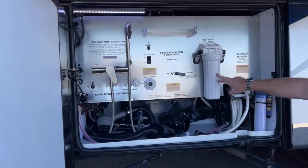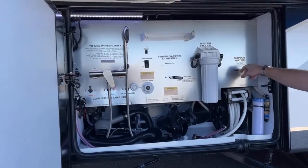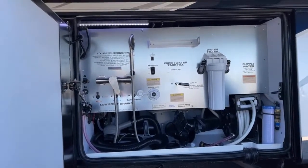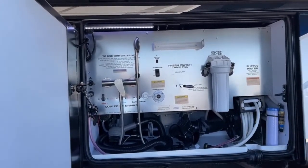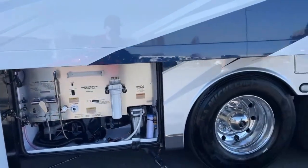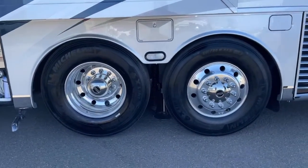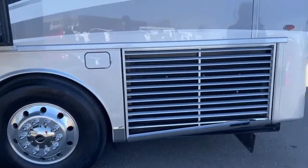It has a full house filter, all stainless steel with it etched in the back, so it's not gonna fade and peel. Some of the cheaper brands just put stickers on there and it looks pretty awful after a while. So, full house filter. You got a steerable tag axle on the back, also running with the Michelin 315 80s. Side radiator.